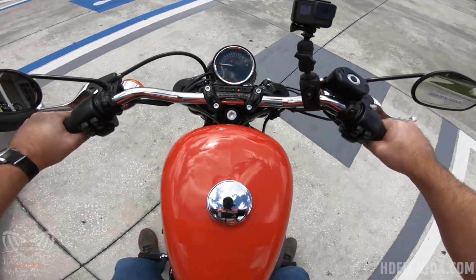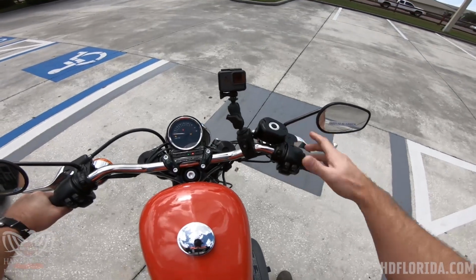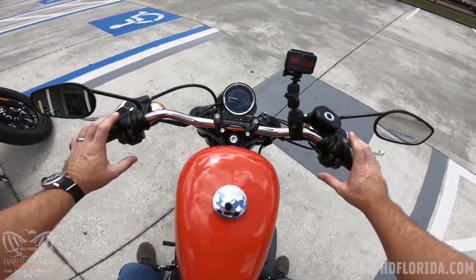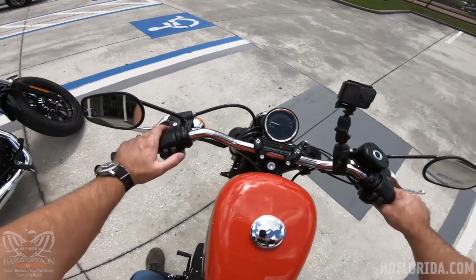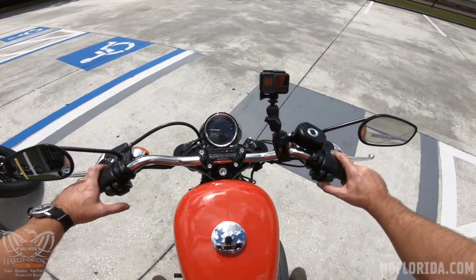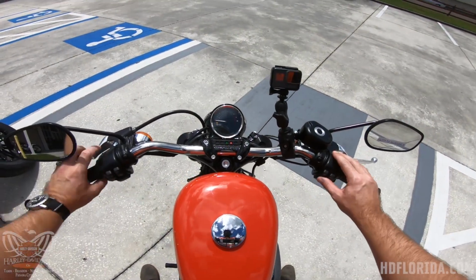One thing both bikes do have: the run stop switch is the ignition switch as well. So handlebar controls on both. This will toggle through the trip, horn, high beam, low beam, flash to pass, left turn signal, right turn signal, four-way flashers, start button.